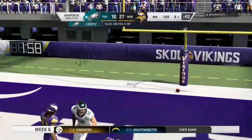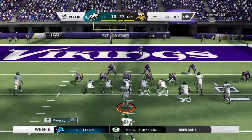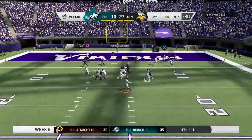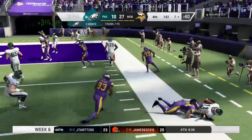Now Wentz to the end zone, but it's incomplete. Just nothing there again. He's been sacked multiple times. We've seen the interceptions, of course. He's really been through the ringer, hasn't he? And what we've seen is a defense that's well coordinated. The front and the back really in sync. The front putting on the pressure, the backside being ball hawks and picking passes off.